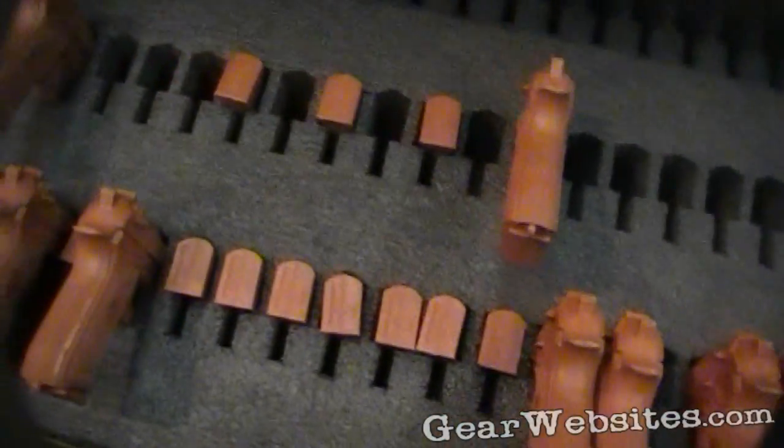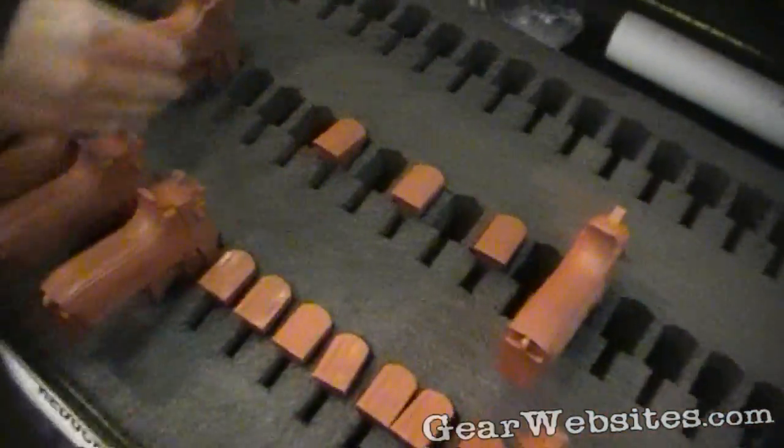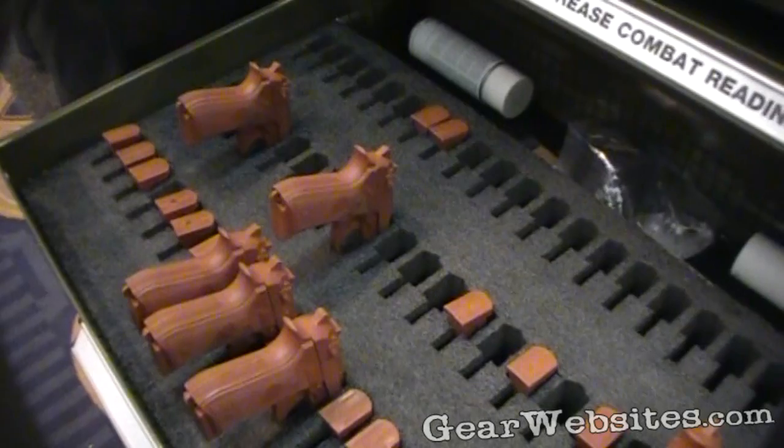So for instance, if you don't have all this many pistols, and you'd like me to put a divider and partitions here, you could have clips and other accessories right next to your pistols. So you can organize your entire shop.